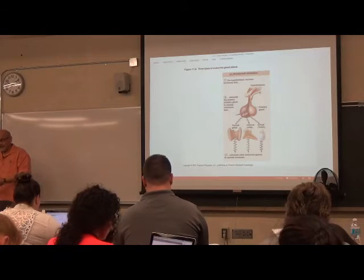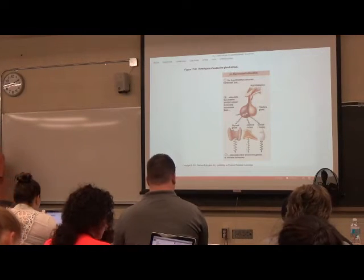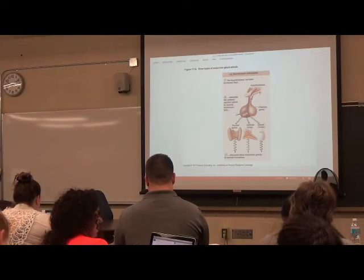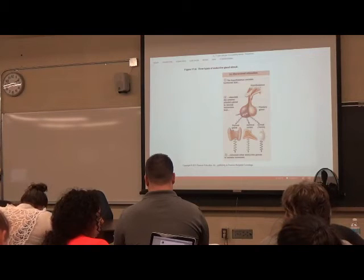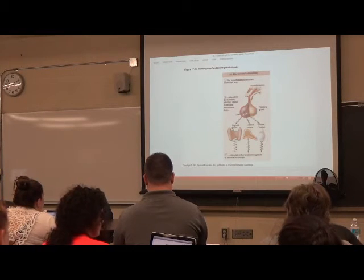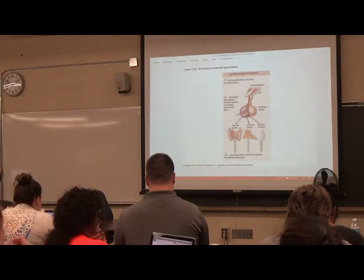Okay, not everything. It doesn't control the parathyroids. It doesn't control the secretion of the sympathetic system. No. But there's other things it does. Okay, so that's the three basic systems of turning on our endocrine system.